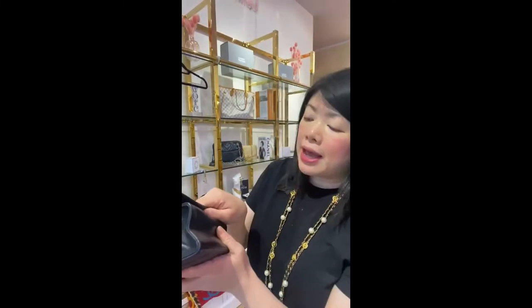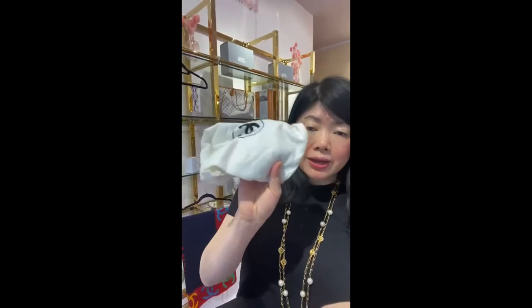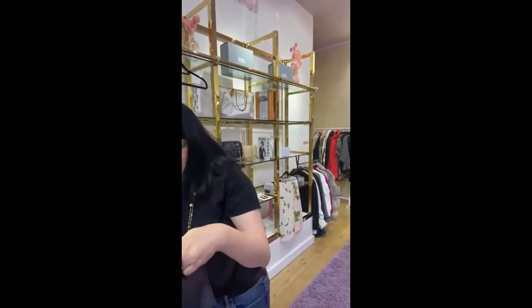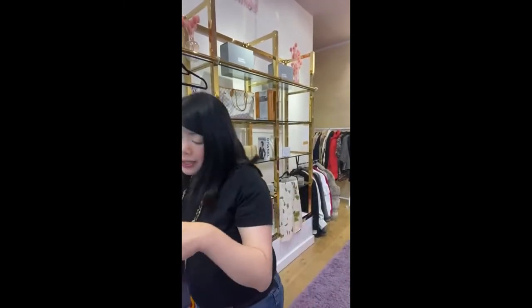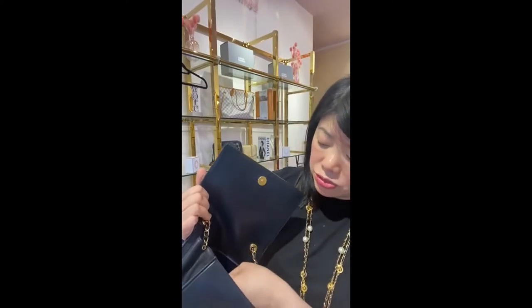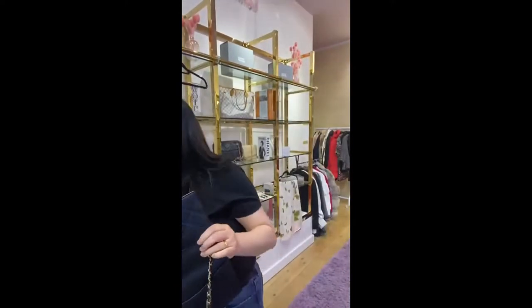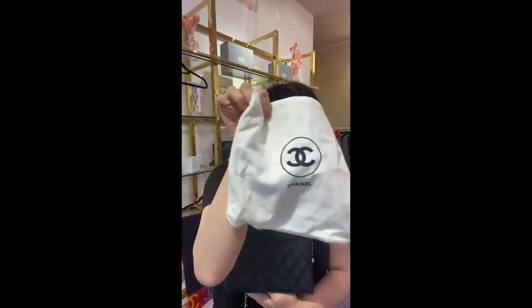So this bag has a pop lock closure, feels strong and secure, and it comes with a Chanel dust bag, and that beautiful white cotton bag that we love. And it's in lovely condition inside as well. It has an internal zip pocket, and it has its original series sticker. It's a one series, you can just about see there. So it's from 1989 to 91. So no card, but it comes with its original serial sticker, and it comes with a Chanel white cloth as well.